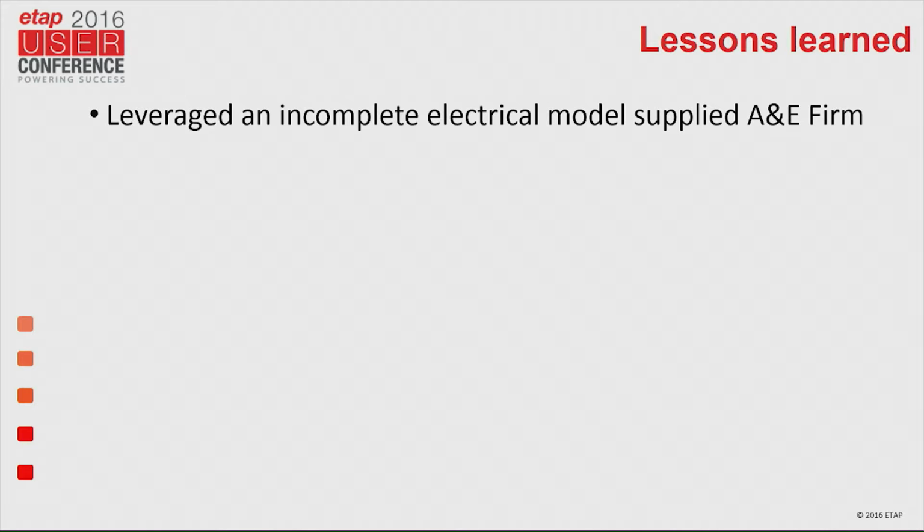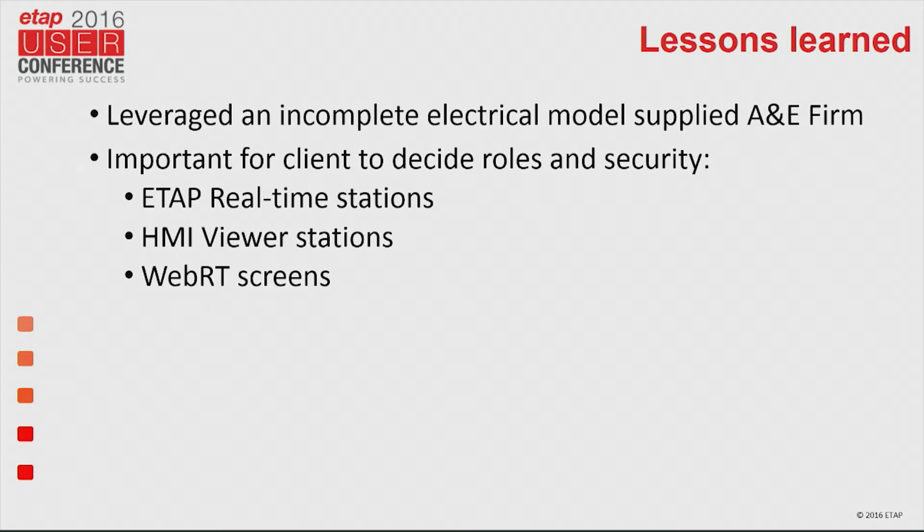At that point, we didn't go back to the A&E firm to see if they had a newer model than what they gave us. We just did it all ourselves. But we didn't know what we didn't know. That was our first time doing it. Now we know a little better, so we take a better look at that model. We also ask the A&E firm, hey, is this your final? Because I didn't even ask that question when they sent it to us. That was one of the lessons we learned there.